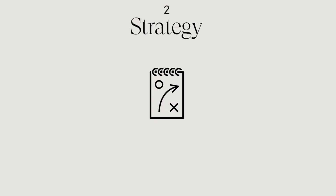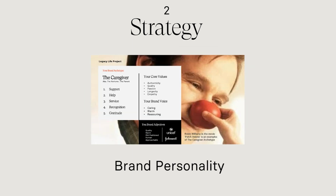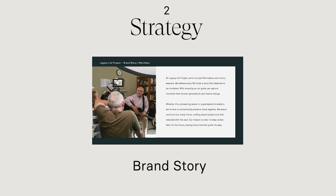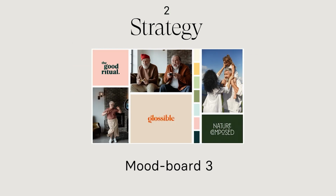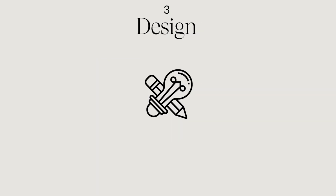Step 2 is where we present the brand strategy that aligns with your business goals. This is where we present your brand profile, your brand personality, your ideal buyer persona, your brand positioning, your brand story, your taglines, your competitive landscape, and 3 mood boards that serve as inspiration on how your brand could look and feel like. Once you pick a mood board direction, we go on to step 3, which is design.